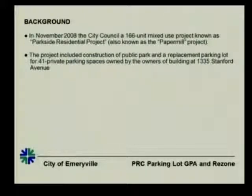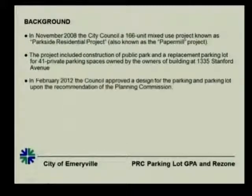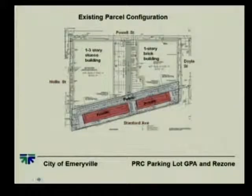The project included construction of a public park and replacement of a parking lot that had 41 private parking spaces owned by the owners of the building across the street at 1335 Stanford Avenue. In February 2012, the City Council approved the design for the park and parking lot upon the recommendation of the Planning Commission. This drawing shows those parcels. This is the current layout of the parcels.